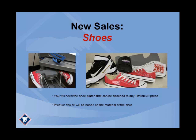Using the unique shape of the shoe platen, you can actually mount a shoe right onto the heat press, just like you see on the left there, the two pink Keds, I think those are Keds, on the left-hand side there. We've mounted them, we've loaded them onto the shoe platen, and it's very simple to do so. We're not talking brain surgery here. And then it's very easy to heat press from there. So using the shoe platen, you can add shoes to the list of things you can decorate. And you don't have to stop at just shoes. Notice that on the top of that pile of shoes in my right-hand picture there, we actually have a black sandal.